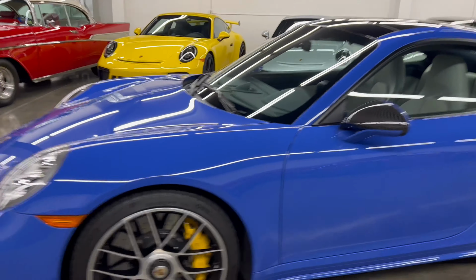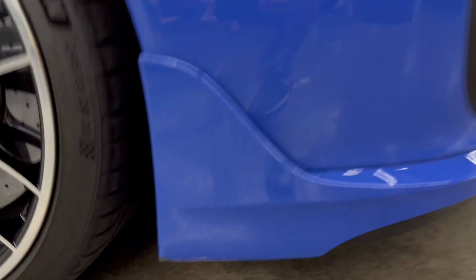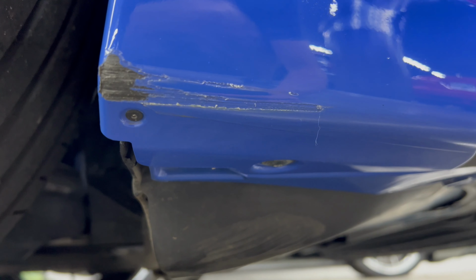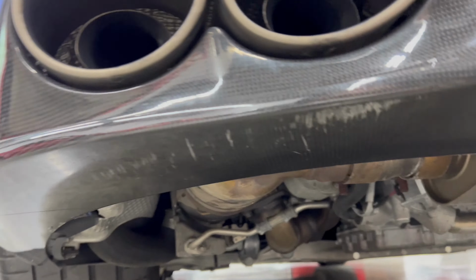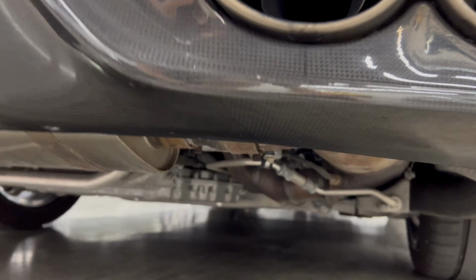So then we'll go through the imperfections as well. First one is going to be this scuff right here on the Aerokit. It is through the clear bra and obviously the paint as well. Second one is going to be right there. Scuffs underneath on the carbon fiber diffuser on the rear, on this fin, and on that fin as well, on that side.